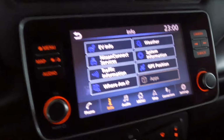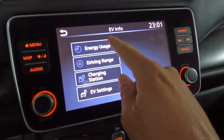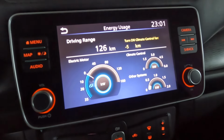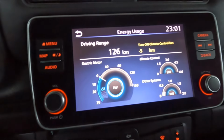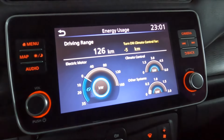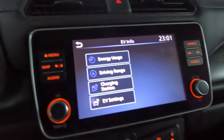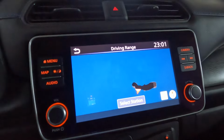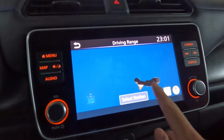All right, so I'm gonna try to check our consumption if I can. Okay, there we go. Energy usage. Oh, that's kind of cool. It tells you how many kilowatts you're using while you're driving. So this goes up to 160 and shows you what stuff is consuming. That's cool. We gotta try that one. All right, driving range. Oh, it shows you how far on the island we can drive. That's pretty cool. So we can make it most of the way around the island, but not all the way, I guess.